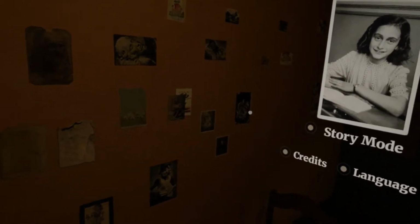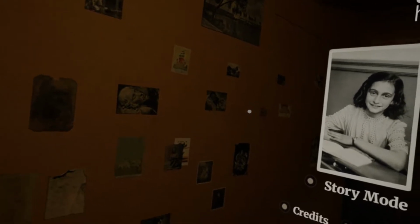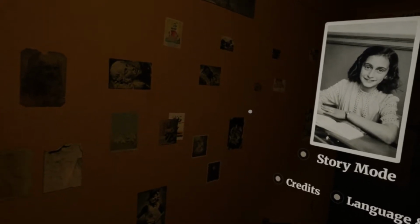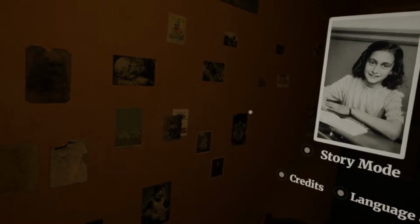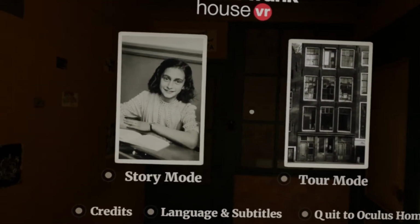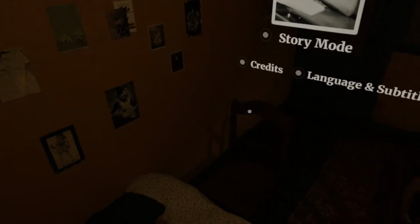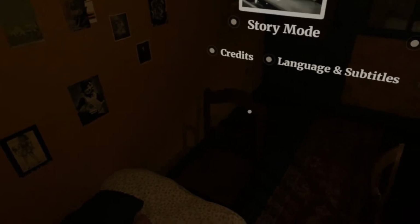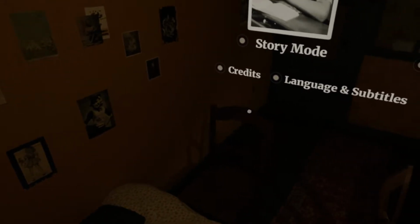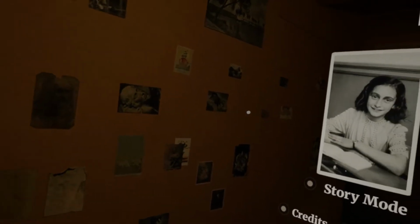So, we are actually going to be taking a very limited, in a way, interactive tour of the house where she was hiding from the Germans. So this is the Anne Frank House, the VR experience. On the left-hand side, we have the main story mode, and I guess we have an exploratory mode, I think, is what that right one is. We have some language and subtitle options. I actually had to use my magnifier to read those, because, again, no head tracking. There's credits, I think, in the lower left, and then exit is on the lower right, I think. So, let's just go into the journey.